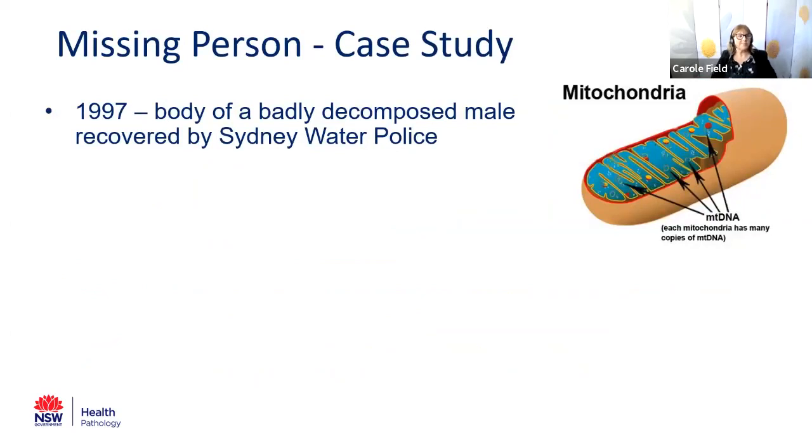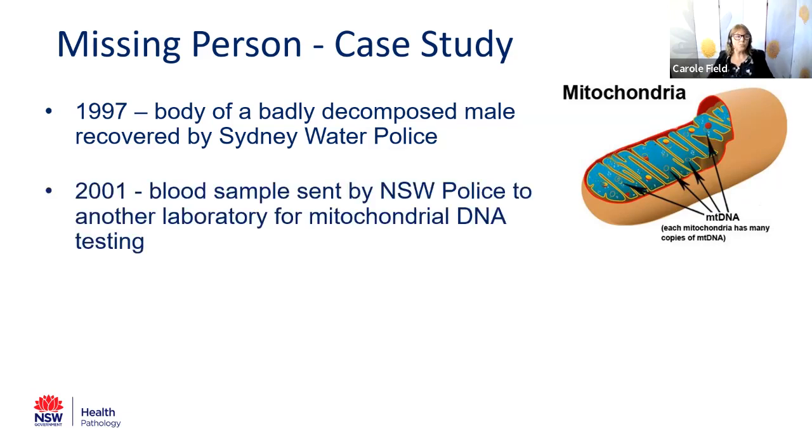Now I just got some missing person casework I'd like to talk to you about. This one's a bit unusual in that it's an historic case, but sometimes they're difficult to identify. So in 1997, the body of a badly decomposed male was recovered in Sydney Water by Sydney Water Police. In 2001, a blood sample was sent by New South Wales Police to another laboratory for mitochondrial DNA testing. Now, back in 2001, we were just starting autosomal testing. We could not do mitochondrial DNA testing at that stage.